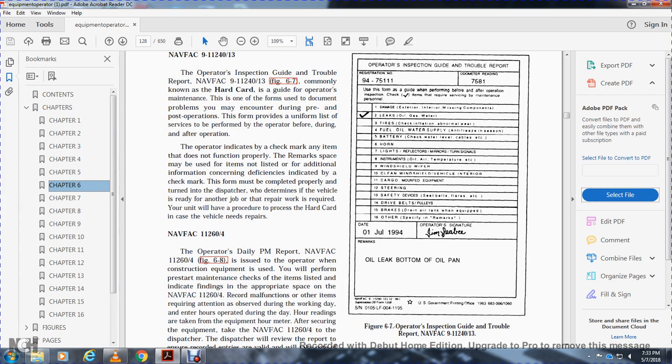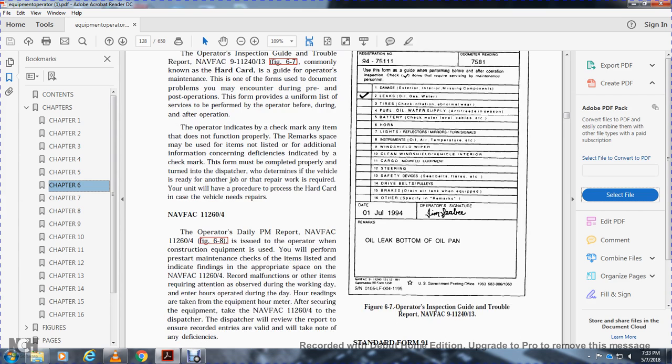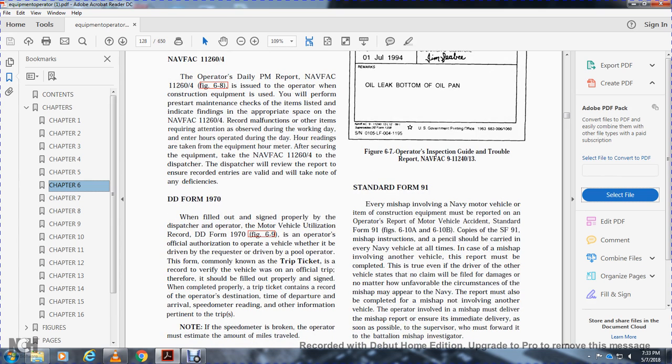Figures 66 and 67 show the operator inspection guide and trouble report, Navy form 9-11240-13. Standard Form 91: every mishap of a Navy motor vehicle or construction equipment must be reported on the operator's report of motor vehicle accident.